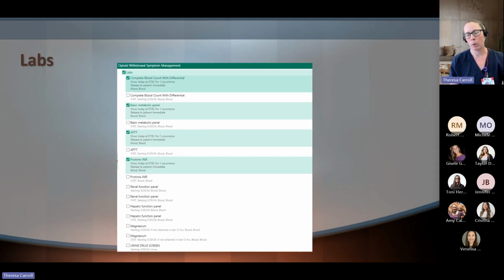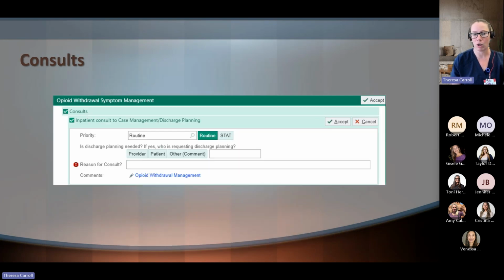And then labs, I know this is probably super tiny on your screen, but if they haven't been done already, we want to make sure that we're getting some basic labs on them. If they haven't done a urine drug screen, there's an option on here as well, looking at renal and hepatic functioning and magnesium. For a lot of patients, especially for the magnesium, if they're having the vomiting and diarrhea, maybe we want to check that. So it gives some basic suggestions and options there.